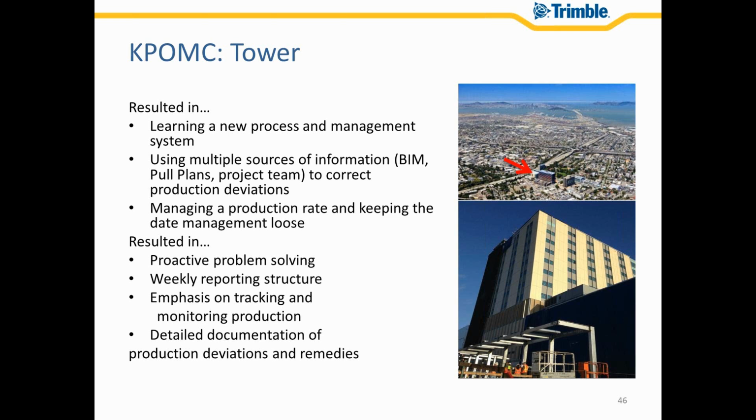Understanding that if we have so many quantities to install in a week, based off our BIM model and our 2D documents, and we only install so much, what does that forecast look like? That allowed us to be proactive. That allowed us to observe production deviations up front. That really gave the project team the tools and the metrics to manage production rates, but also make sure that we maintained our milestone dates as well. The backside of this is detailed documentation that was able to be delivered across the project team, and a weekly reporting structure to facilitate the use of those documents, and how important that was, and like I said, being proactive.